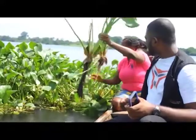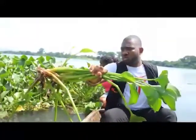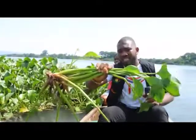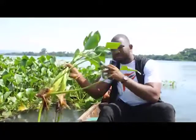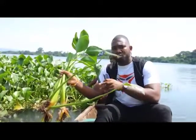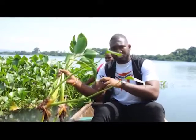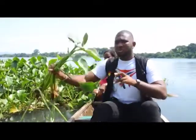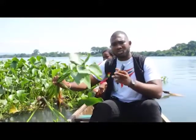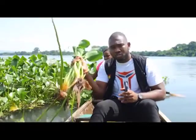So as you can see in your shots, that's the water hyacinth. This is what the water weeds look like. And this is affecting fishing activities here because these plants fight for nutrients with the fishes, and they produce nitrogen, which is not too good for the fishes as well. And so in order to create a secondary source of livelihood, they are turning this problem into solutions.